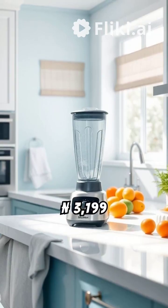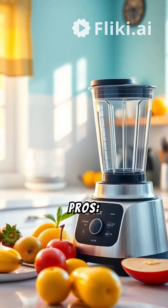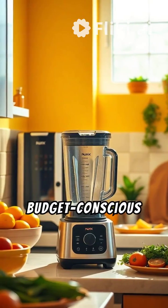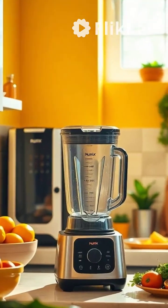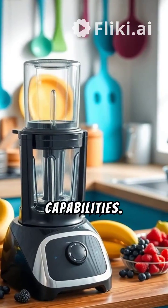Price, 3,199 Nigerian Nairas. Pros. Affordable, ideal for budget-conscious buyers. 2-in-1 functionality with blending and grinding capabilities.